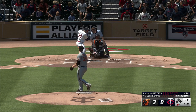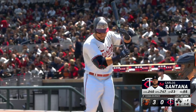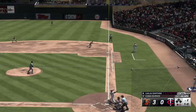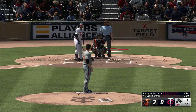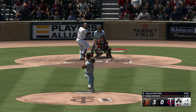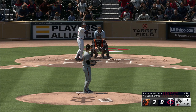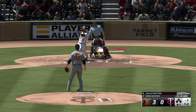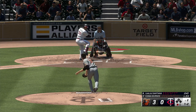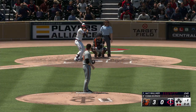And now it's the switch hitter, Carlos Santana. First pitch misses. The Twins trailing by three, bottom half of inning number two. Swings and misses. Two gone now. Batting seventh, Matt Wallner, the next Twin up to hit.